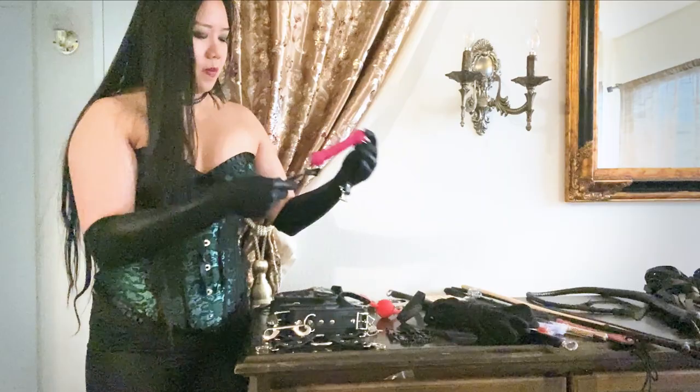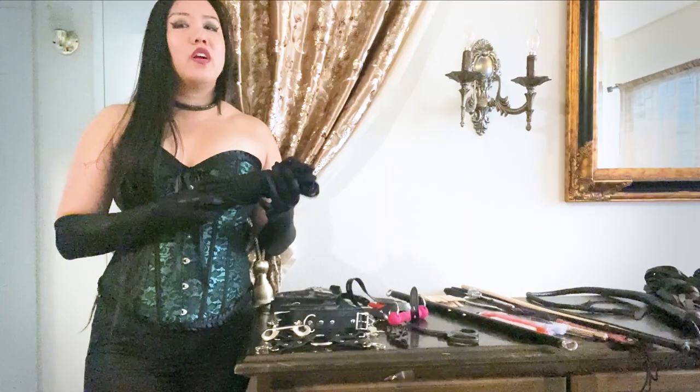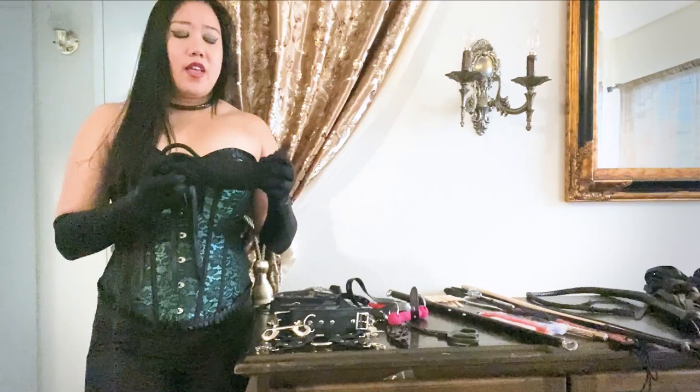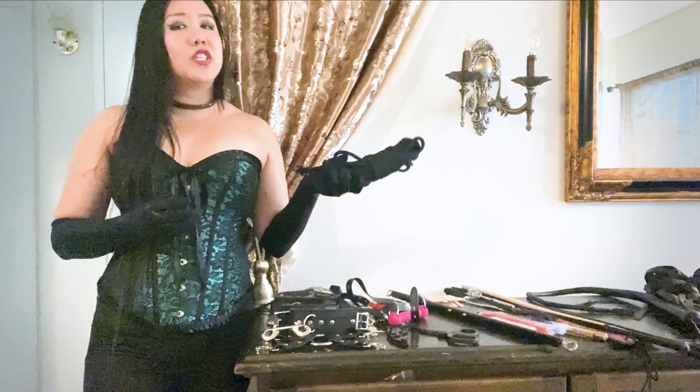I am a huge fan of rope, and when somebody hasn't played with me previously or due to the state of needing to be extremely careful with hygiene, I have purchased these hanks of cotton rope. These are washable, they are slightly stretchy, and they have a really good feel for people who have never been tied before. These come in different colors and different lengths of rope as well.